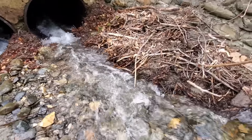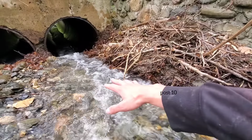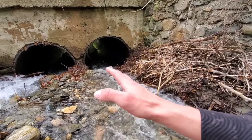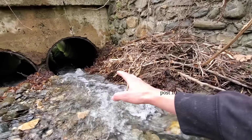All right, now you can see there are still some rocks tumbling. This is gonna continue to erode until the bed is even with the culverts. But we got those two, at least the entrance open, so the water knows what to do. It'll start eroding the rest of this garbage afterwards.